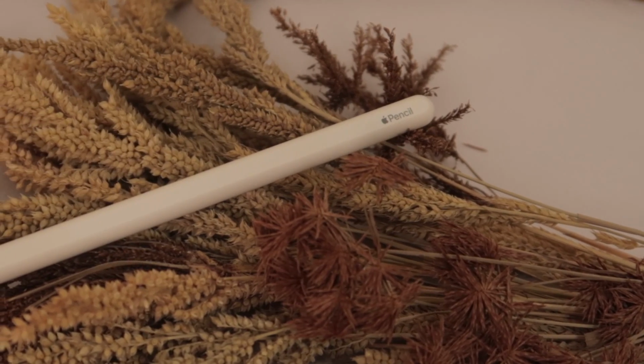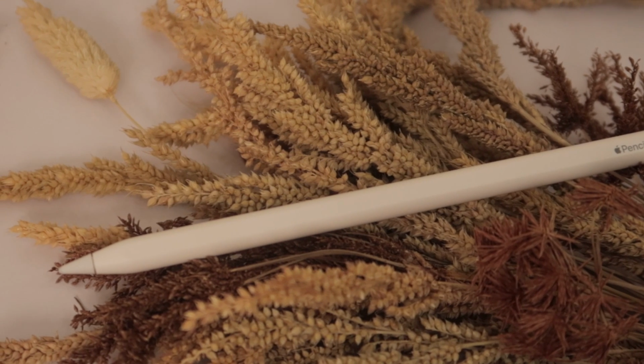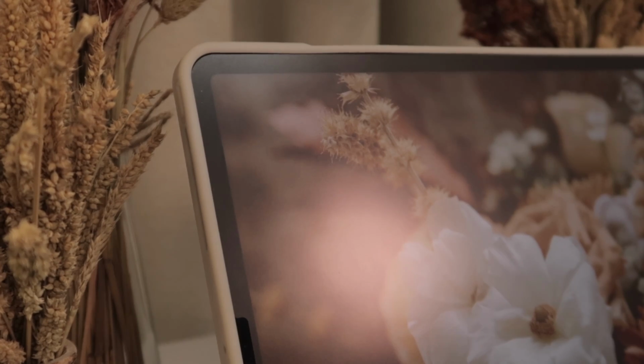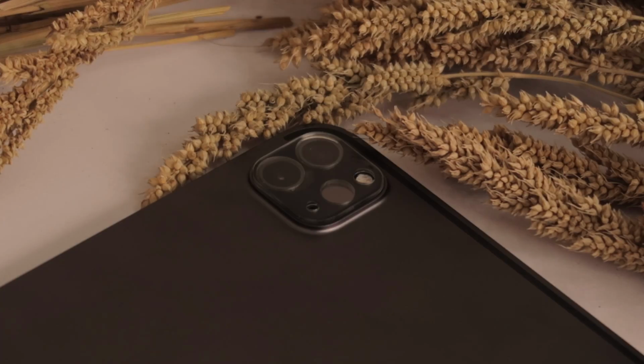I also have the second generation Apple Pencil, which has been especially helpful for a smoother workflow in drawing, note-taking, and marking up documents. Aside from that, I also have a plain gray case, a paper-like screen protector, and a camera cover to protect my iPad from nicks and scratches.